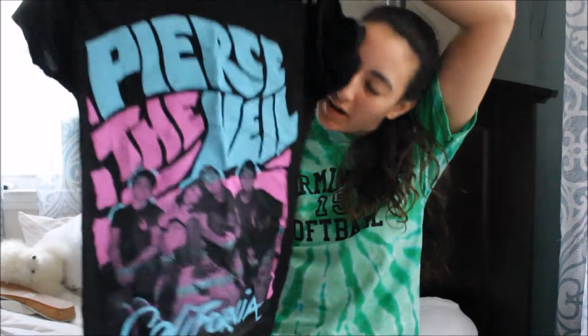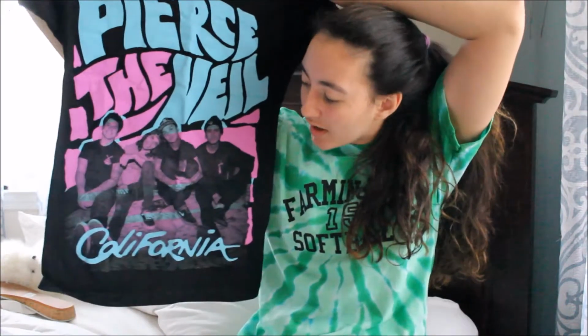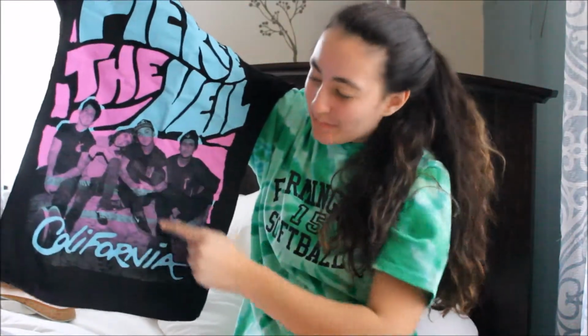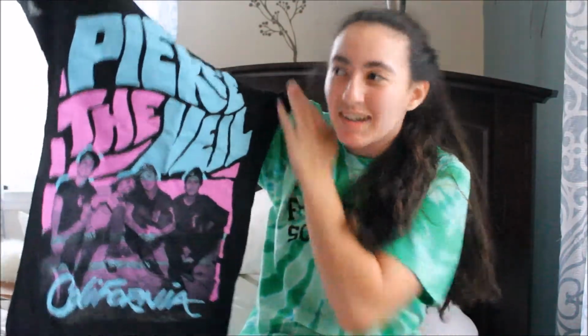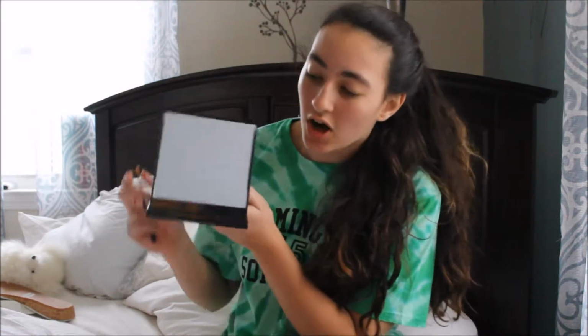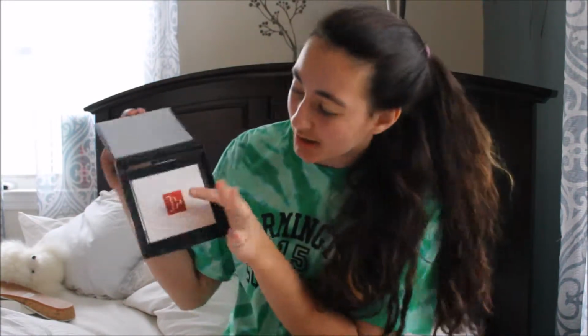And then my brother gave me this shirt. And it's a Pierce the Veil shirt, again. And it's so cool. It looks like hippies. Like, it's kind of like the 60s font. It says Pierce the Veil, and it just has them down here. Look at them. He's so cute. And it says California. And it's a really cool shirt. And again, it's kind of big. I like big shirts.